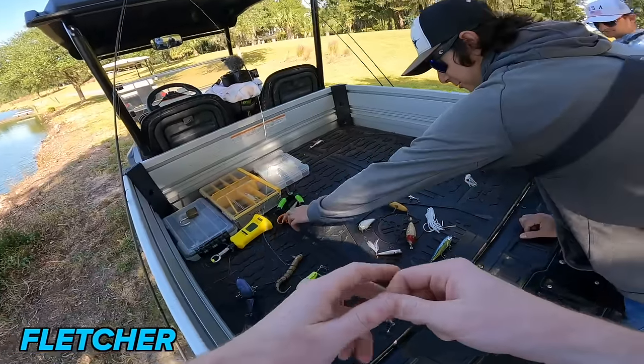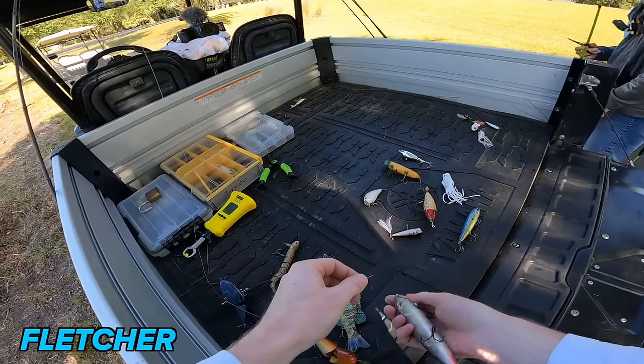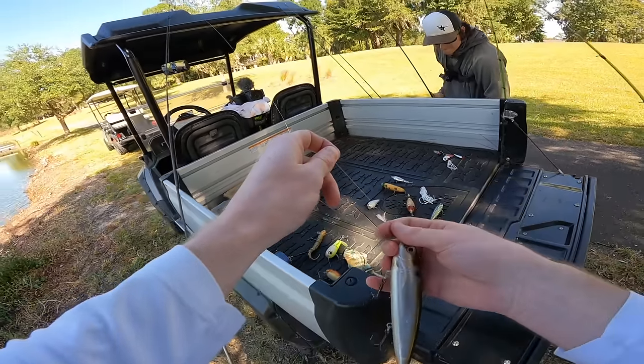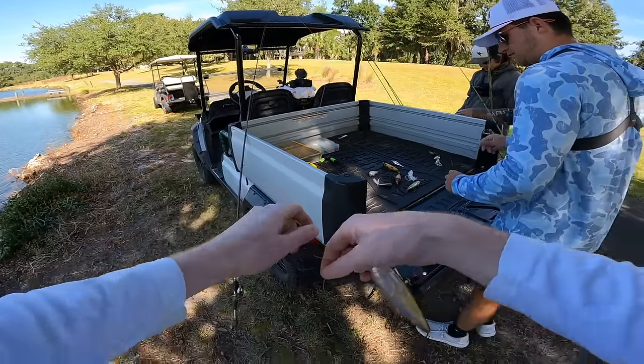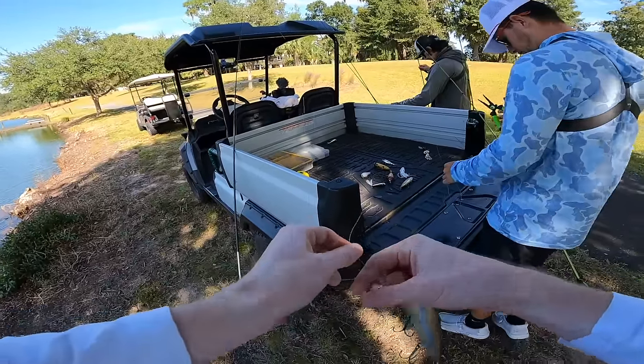Okay, here we go, guys. I'm gonna get started with this giant walking bait. That's gonna be my bait of choice for this first little session. I think this should be able to get the job done. The fish should be chasing bait, and this just looks like a giant shad. So hopefully there's a big old boy that wants to slurp this down.